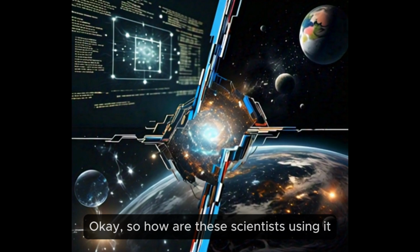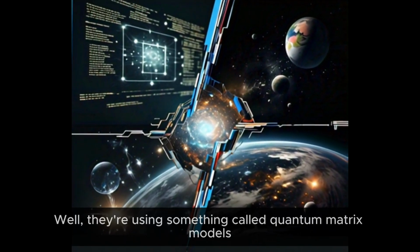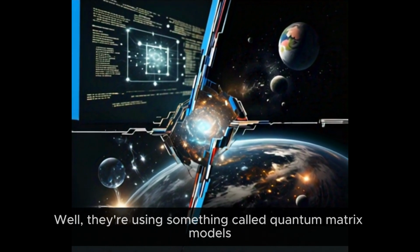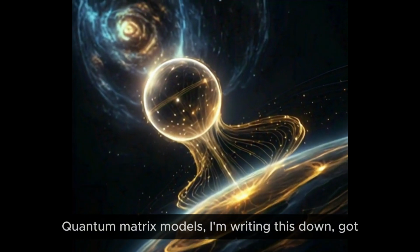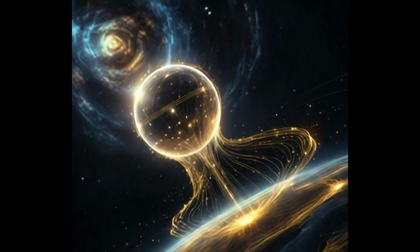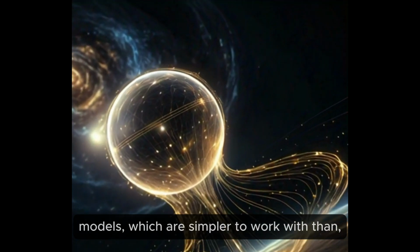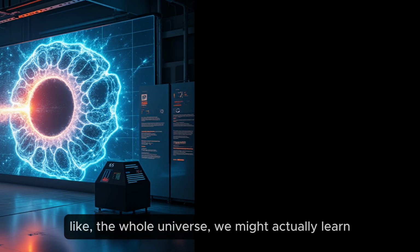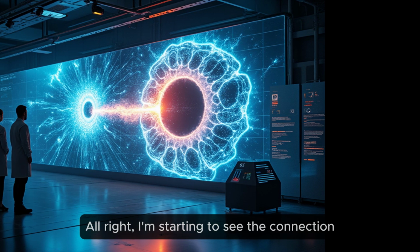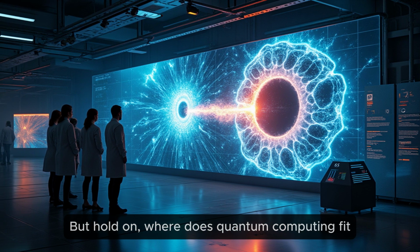Okay, so how are these scientists using it to study black holes? Well, they're using something called quantum matrix models to represent particle theory. Quantum matrix models. I'm writing this down. Got to look it up later. So the idea is that by studying these models, which are simpler to work with than the whole universe, we might actually learn something about gravity. All right, I'm starting to see the connection here. Good. But hold on, where does quantum computing fit into all of this?